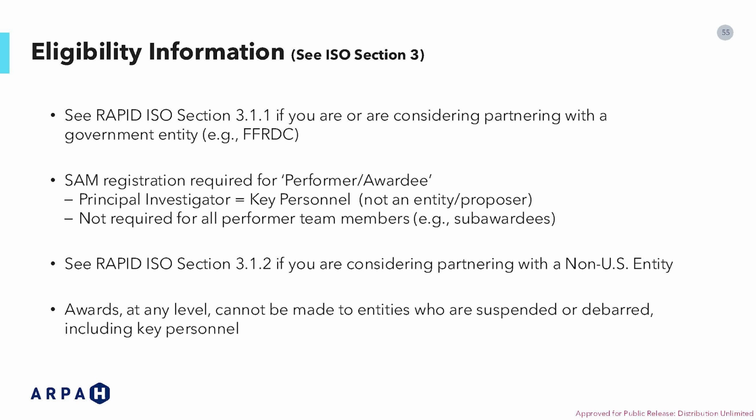Again, please check the Rapid ISO for more detail if you're considering partnering with a non-US entity. We do highly encourage that. We encourage foreign entities to submit as primes, to be a teaming partner. Just please check to make sure that you are following any pertinent regulations there. And of course, we cannot make an award at the prime or sub or any level to an entity that's suspended or debarred, including the key personnel.